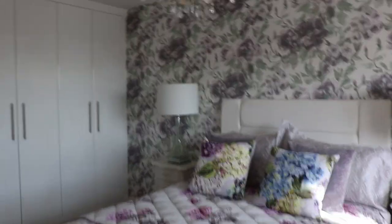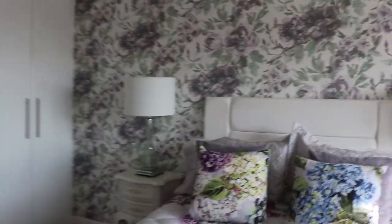Main bedroom. Okay, so this is the main bedroom, and then it's got an ensuite. It's got a shower here. Yeah, it looks quite simple, I think. Actually, it looks extravagant, but it looks quite nice. So let's go inside the next one.